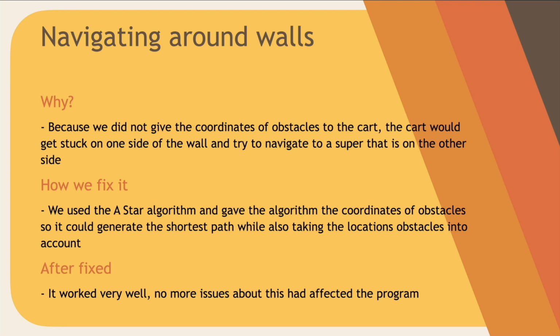And how we fixed it is that we used the A-star algorithm and gave the algorithm the coordinates of obstacles so that it could generate the shortest path, while also taking the location of obstacles into account. Thank you.